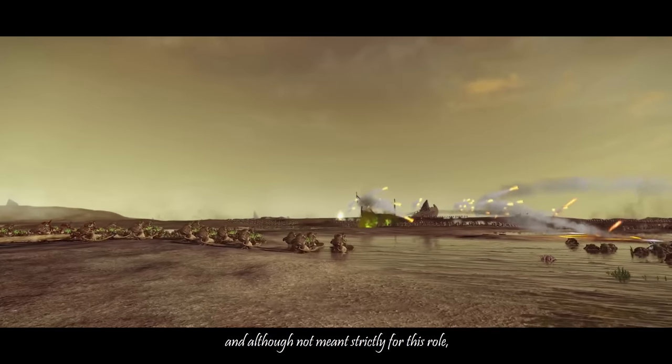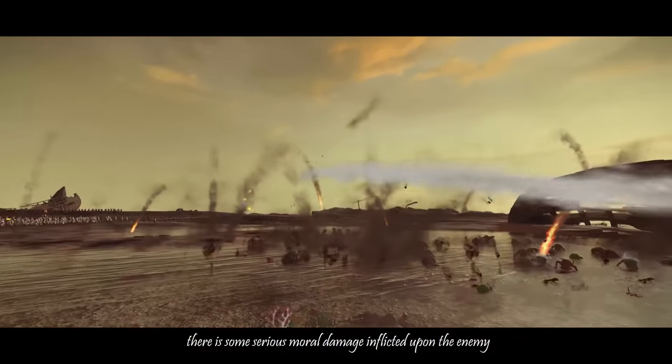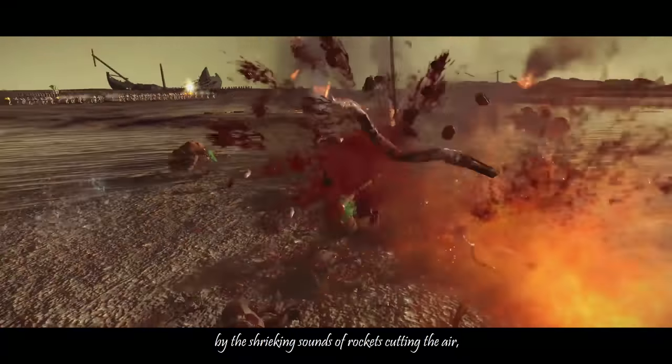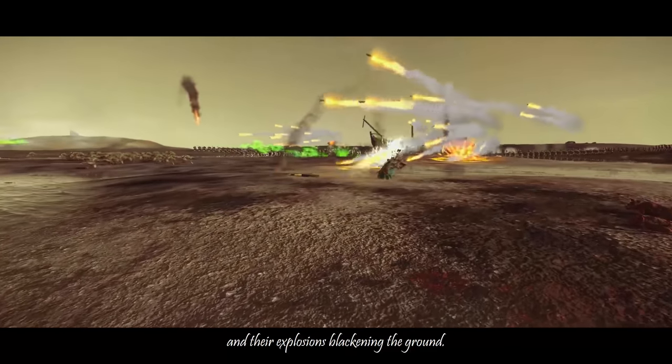In addition, and although not meant strictly for this role, there is some serious moral damage inflicted upon the enemy by the shrieking sounds of rockets cutting the air and their explosions blackening the ground.